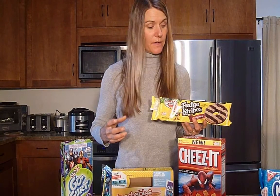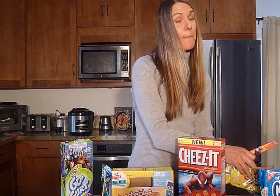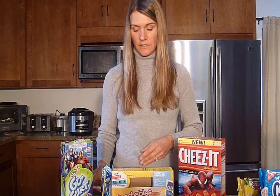What else is 9 grams of sugar? Now, I'm not going to tell you that this is equivalent to this. It's just a way of putting into perspective the sugar content in some snacks.